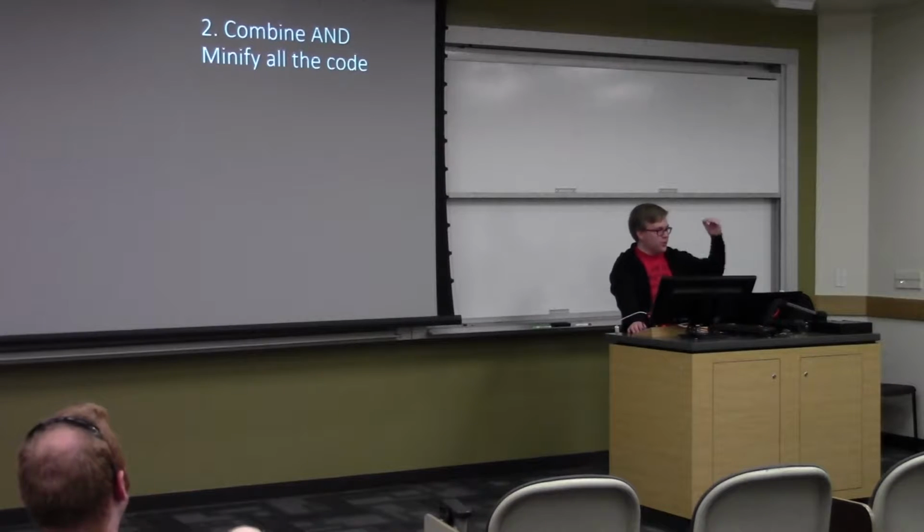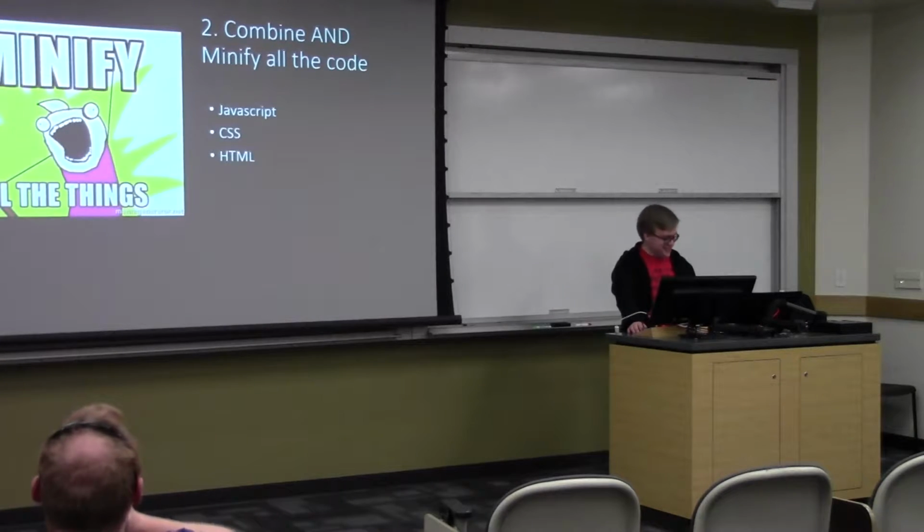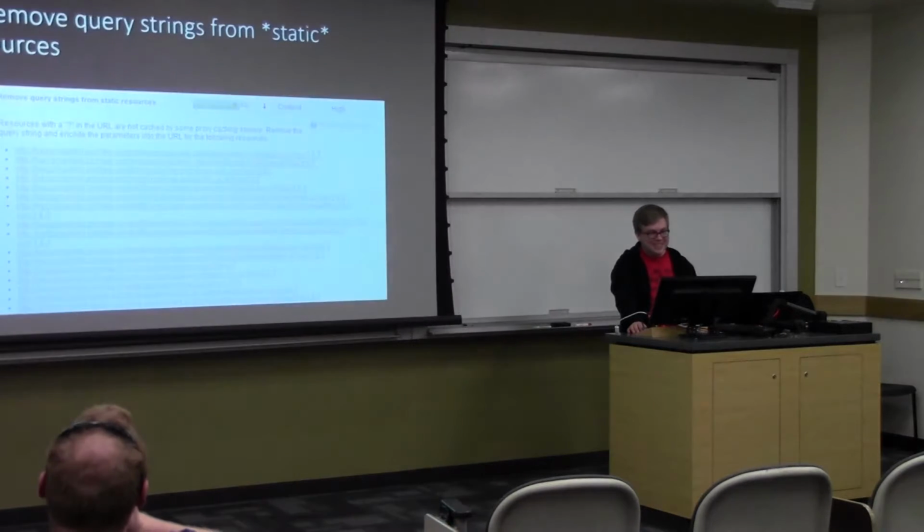It's user friendly to code with those spaces and line breaks, but that adds up and it slows down your server. So again, we're talking about milliseconds, but that matters when everything's combined. So you want to minify all the things.